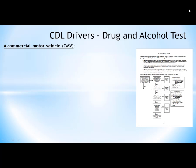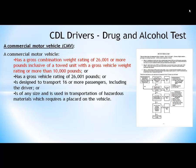CDL drivers, drug and alcohol test, a commercial motor vehicle, CMV. A commercial motor vehicle has a gross combination weight of 26,001 pounds or more, inclusive of a towed unit with a gross vehicle weight rating of more than 10,000 pounds, or has a gross vehicle weight rating of 26,001 pounds or more, or is designed to transport 16 or more passengers including the driver, or is of any size and is used in transporting hazardous materials which requires placards on the vehicle.